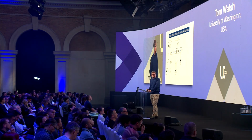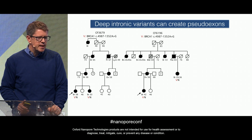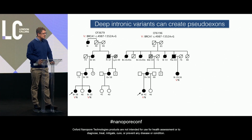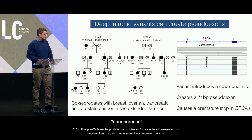As you can see here, the variant is represented by a red V, and it was first seen in the 2 sisters from family 3679 diagnosed with breast cancer in their 30s. The proband of family 6196 was diagnosed with breast cancer at 42, and the variant was also present in her cousin who had bilateral breast cancer at ages 29 and 36. The first thing we did was genotype the additional family members available to us in the study, and you can see the variant co-segregates with breast, ovarian, pancreatic, and breast cancer in both extended families.